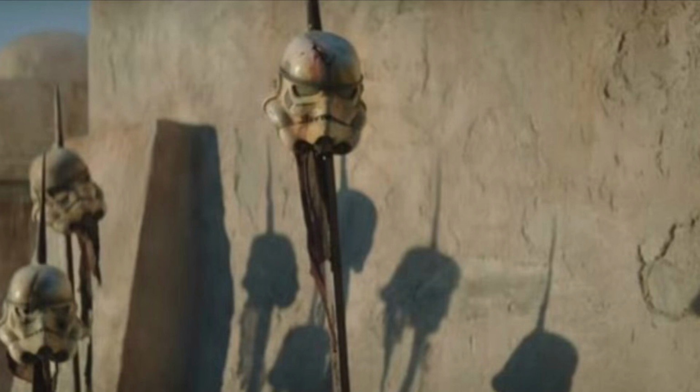And we see the Mandalorian walking past these. But we see a bunch of stormtrooper helmets piked up on the Game of Thrones pikes where they put all the beheaded heads on. Yeah, that's essentially what it is. It looks like beheaded heads on spikes, but of course you don't actually see any head.